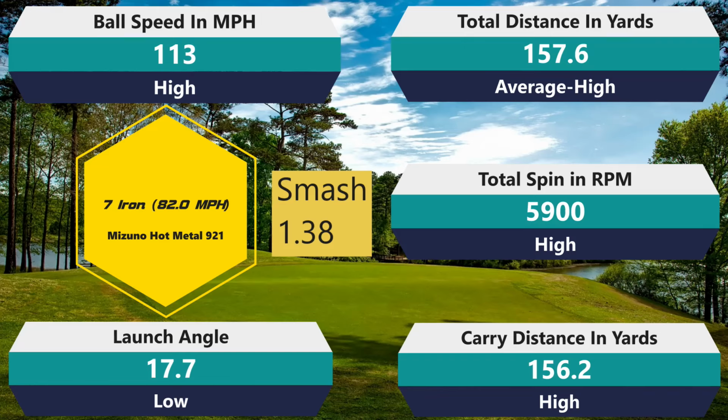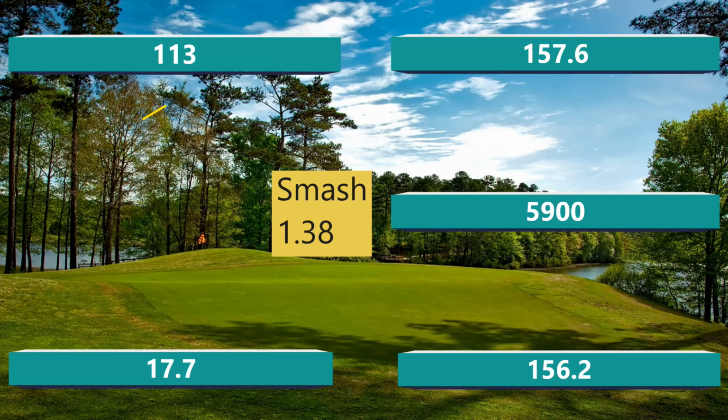So again, we put this into perspective. I don't like that the 9 launched high and the 7 launched low. I don't really like it when I start to see clubs differ that way. My swing speed was a little bit closer. This is actually pretty relative, but still, really good numbers there. It performs well. Everything's above average. Yards gained, good amount of spin. Nothing to complain about. Let's dive into the 5 hybrid now.